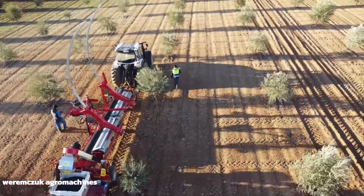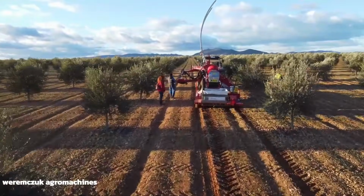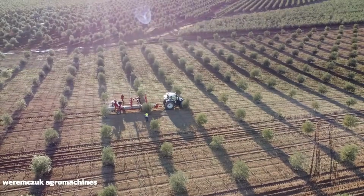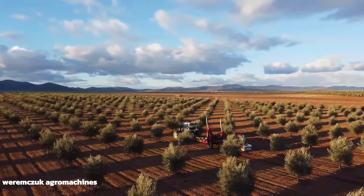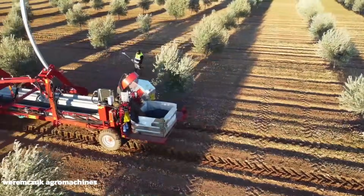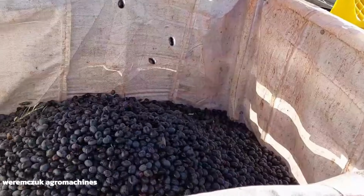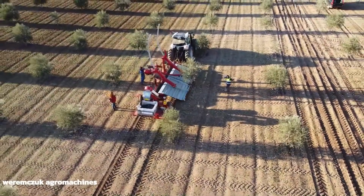The machine's automatic folding and unfolding screen system reduces the number of operators required, streamlining the harvesting process. With its ability to adapt to different orchard layouts and tree sizes, the Maja automatic ATL shaking machine offers a reliable and efficient solution for modern fruit harvesting. Its user-friendly design and easy operation further enhance its appeal to farmers. By reducing labor costs and increasing harvesting efficiency, this machine contributes to improved profitability in fruit production.